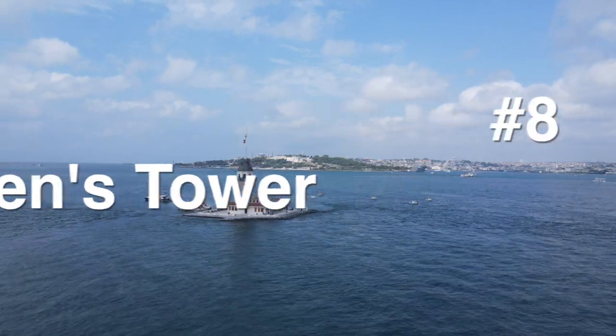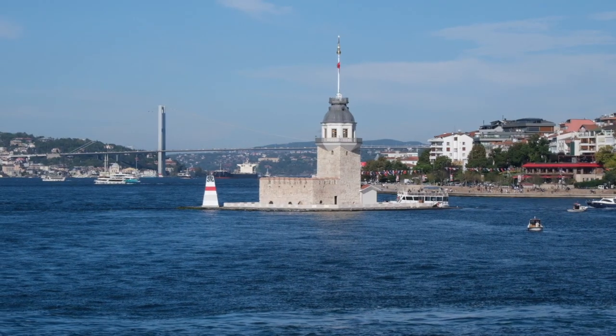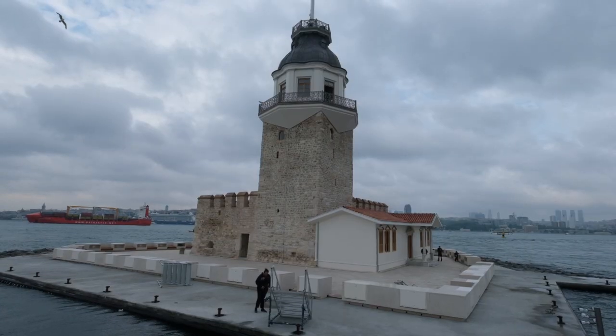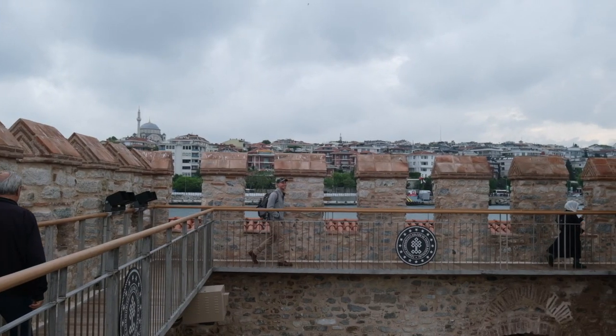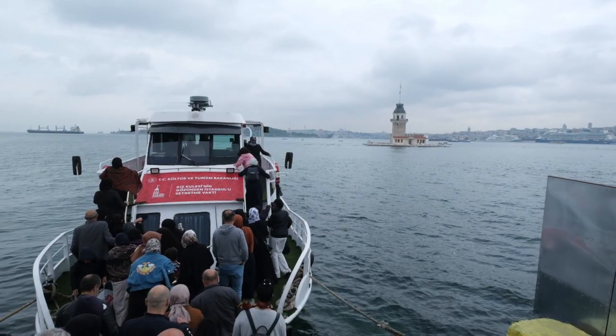Maiden's Tower is located on a small island in the Bosphorus, just off the coast of Üsküdar. The history of Maiden's Tower is a little hazy, but it's estimated to have been built around 410 BC. It has served many different purposes throughout the centuries, and today it is a museum, so you can actually take a boat to the tiny island and explore Maiden's Tower. It costs 27 euros plus the transportation fee, which I think is 5 euros round trip.